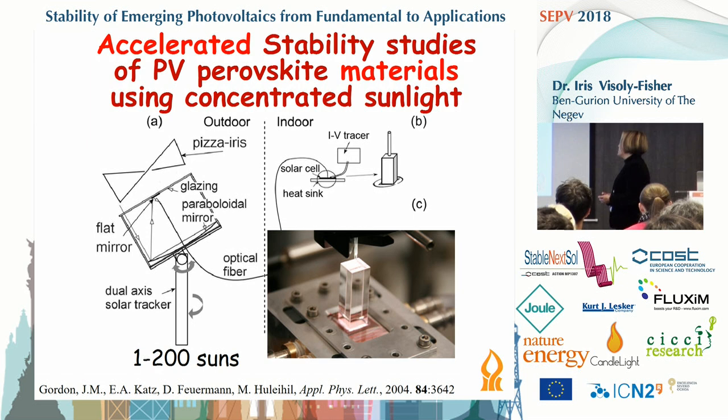But before we do that, I just want to stress that the goal or the motivation that we have in the study is to use concentrated sunlight for accelerated studies of stability. The fact that we can use the same spectrum, only increased, multiplied several times, means that I can accelerate degradation processes, and through that I can screen different materials and different technologies and different phenomena rather quickly, and really within a couple of days I can have an answer to the questions that I look at.